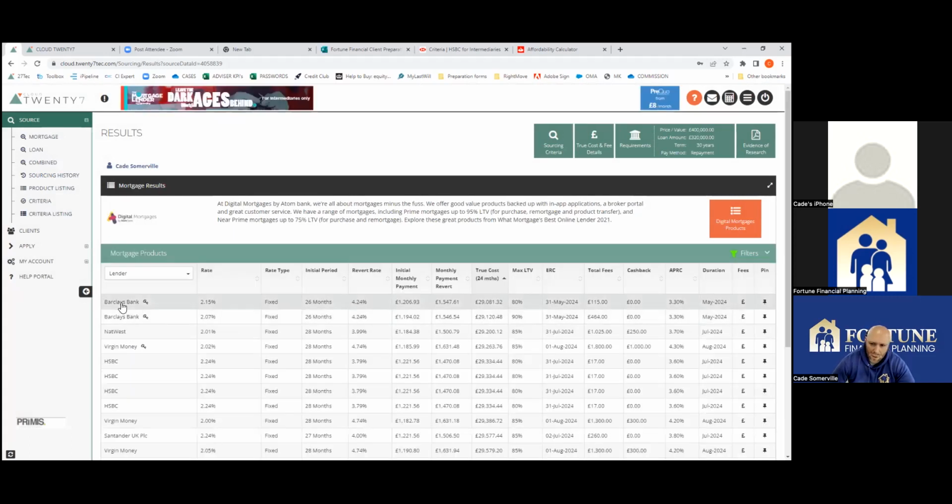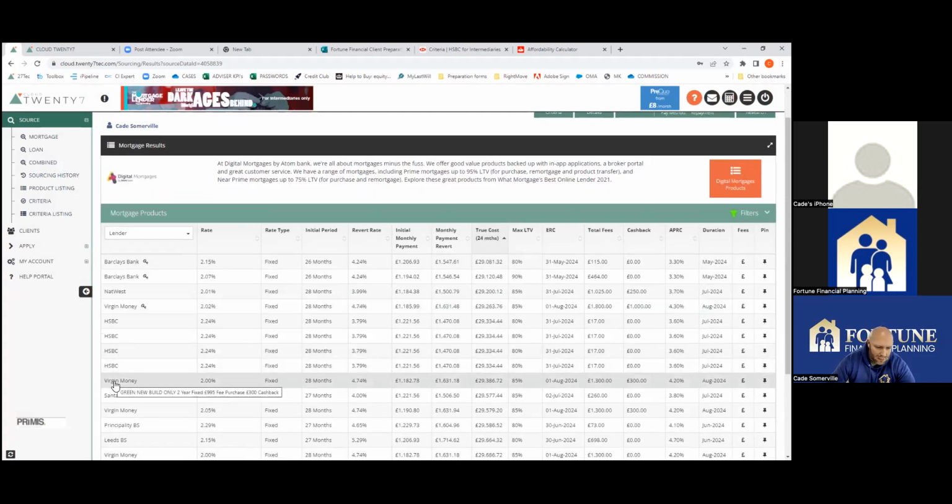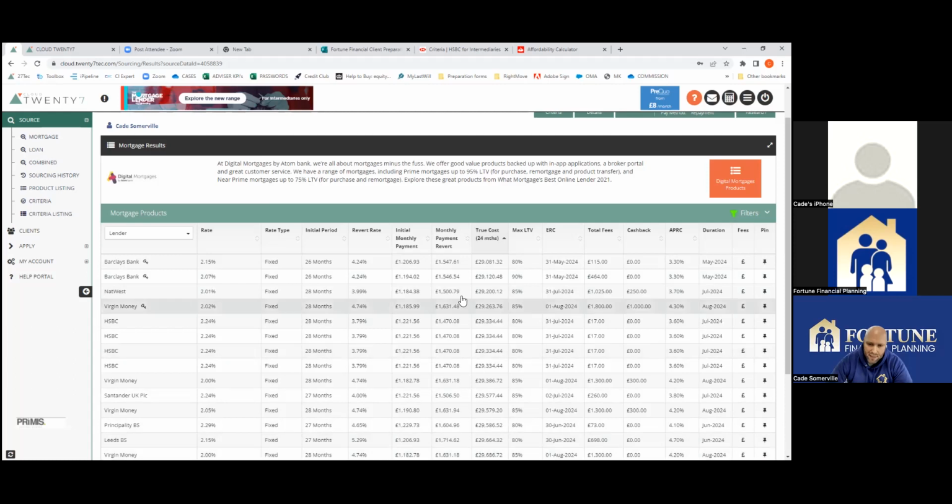There we go. We're actually back to Barclays, how ironic. So that Virgin deal that was 2%, you can see there it's now shifted. And we've got Barclays, NatWest, Virgin, and HSBC that actually are more cost effective. So why? If we scroll across now to that true cost column, you'll see that figure, £29,081 and some pennies, is the lowest true cost figure, and it ascends from there. So Virgin have now gone down the pecking order because their true cost over 24 months is actually higher. So for this client, in this instance, it's actually more beneficial to take a higher rate with no fee, as opposed to a lower rate with a fee.